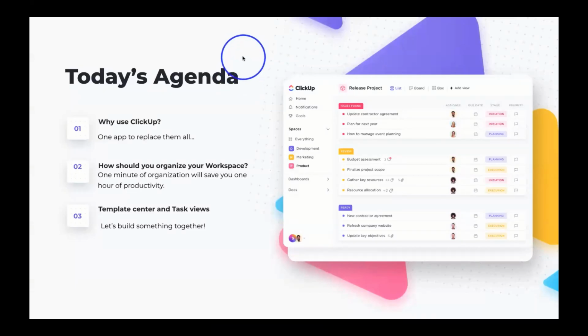So what's on today's agenda? Well, we're going to start off with why you should use ClickUp. Some of you are just building out your workspace and you may be thinking, I know that I need this, but why do I need this?